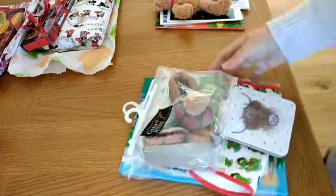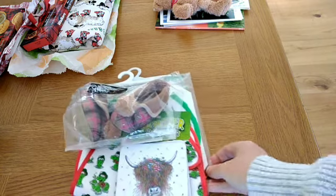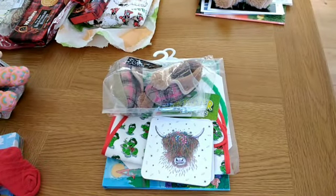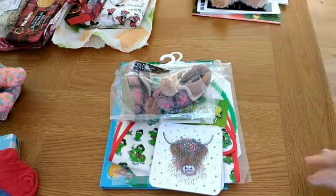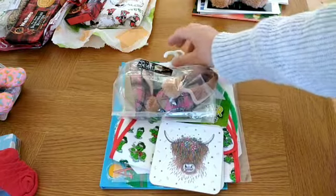I think you saw me go into this shop first, this is a shop that I took you in first of all, that had all sorts of things for sale. We were in Fort William. So I got these little slippers.